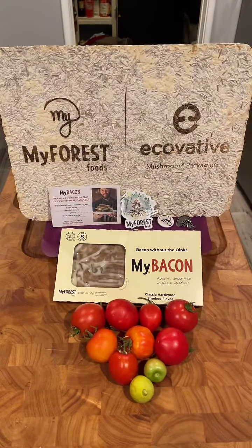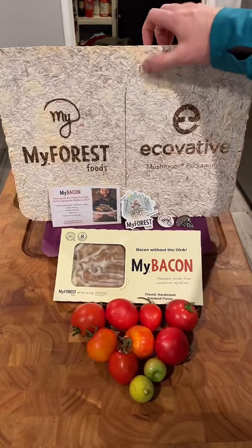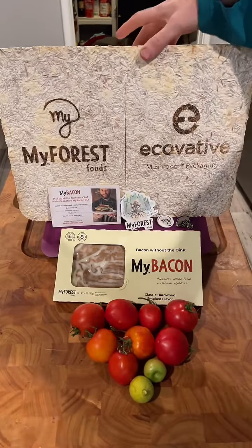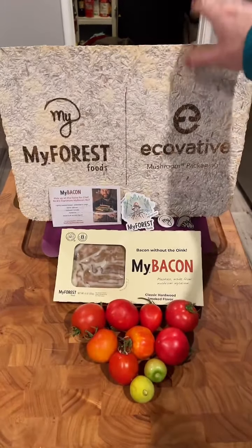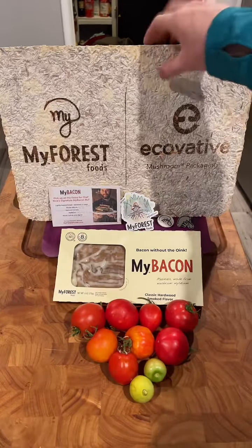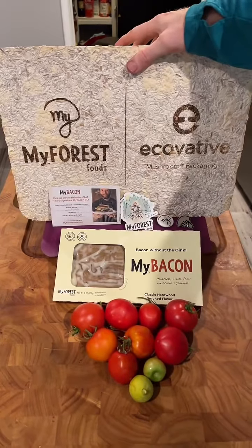One of the coolest things about this is that it came in this mycelium packaging. So this is not styrofoam. This is plant material, looks like probably just straw mostly, that's been colonized by mycelium, most likely a Ganoderma, like a reishi kind of mushroom. And then they took it out and they dehydrated it, heat treated it, and inactivated the mycelium.